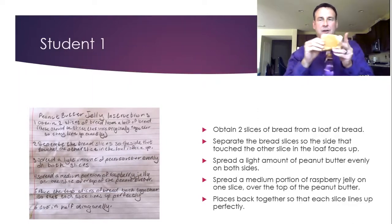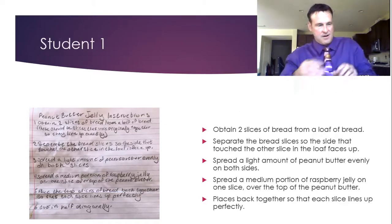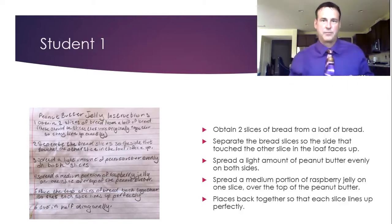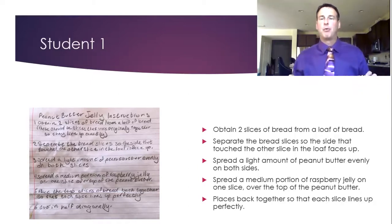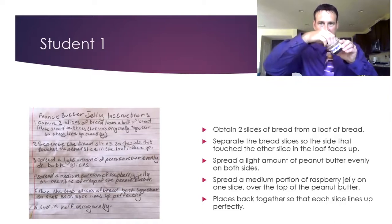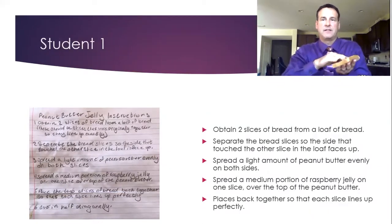Now, I don't know if both sides means this side and this side over here, or maybe it actually means this side as well. I'll do both because I'm not sure. And that set of directions is done. The fourth piece says put a medium portion of raspberry jelly on one of the sides. Here's my raspberry jelly. Never seen it before. Hope it tastes good. Again, I'll take some out as it asks and put it over one of the slices.